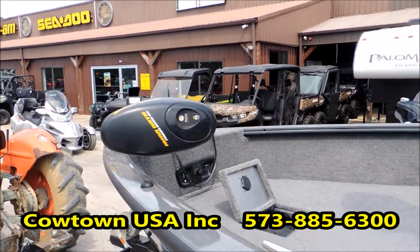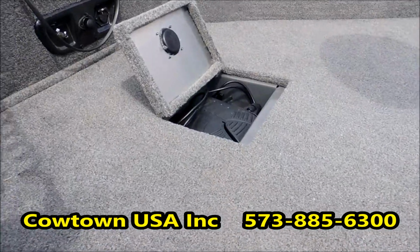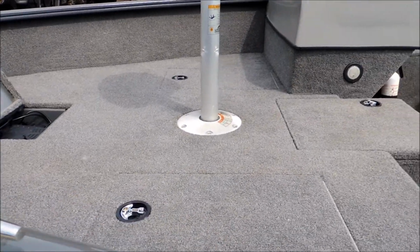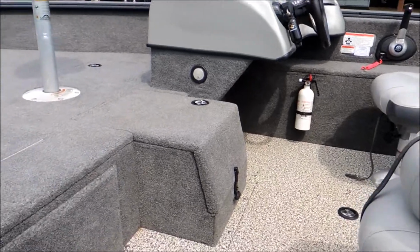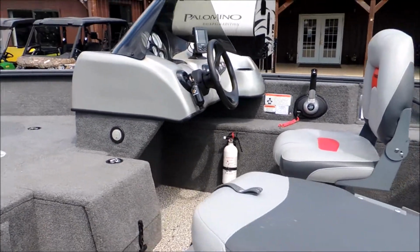It does have a PowerDrive V2 Minn Kota trolling motor. It's got the remote foot pedal down in that slot there. It's got two bait wells and one live well in the back of the boat. Onboard charging system in the center, as well as the center odd box. Very, very well equipped on the dash as well.